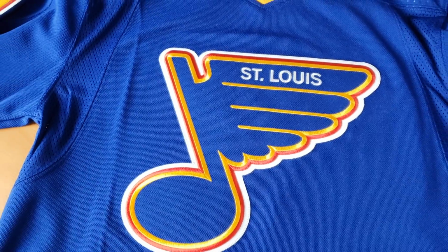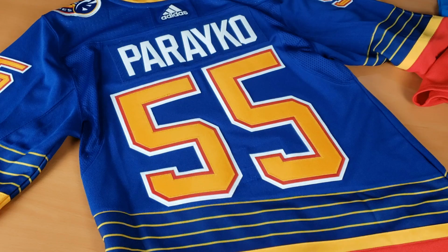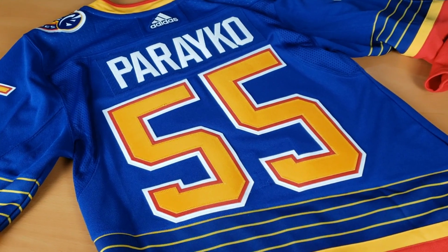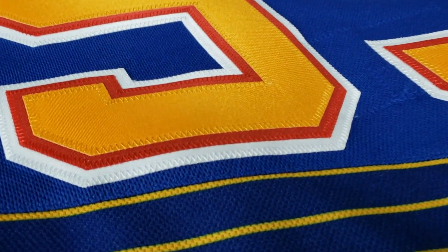And I know a lot of people either love this jersey or hate it. And I love it. I think I do prefer the white version better, but I absolutely really, really like it, and I would not be opposed to seeing the Blues use this a little bit more often.